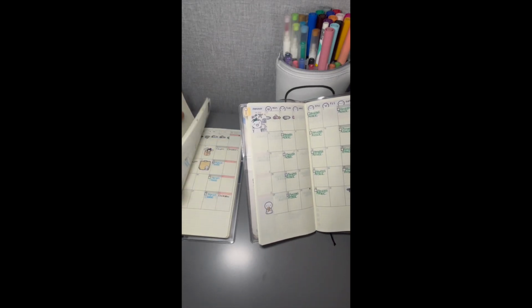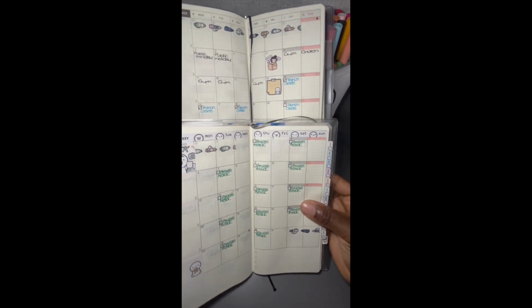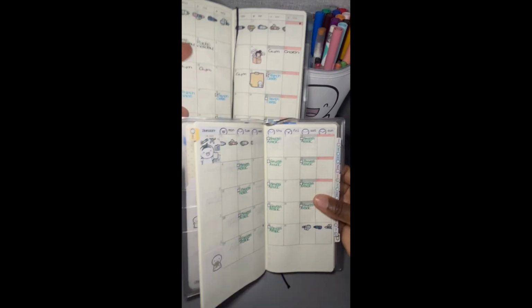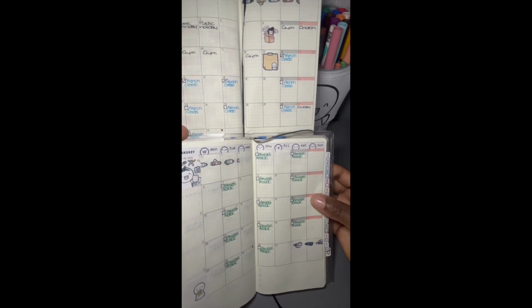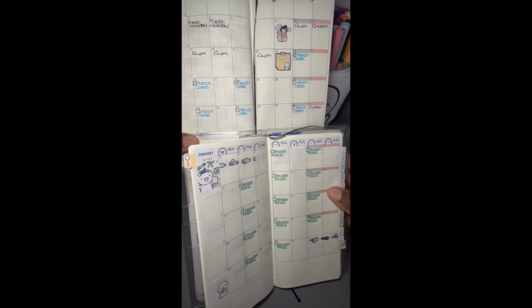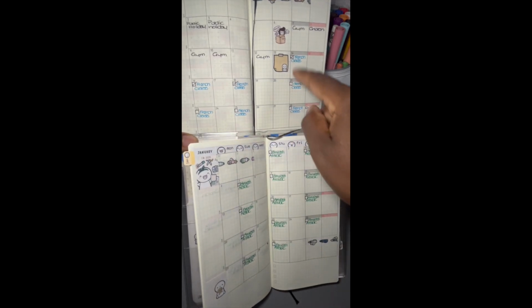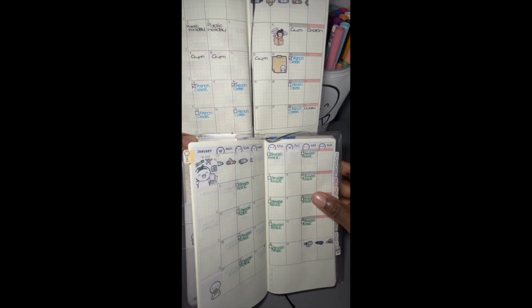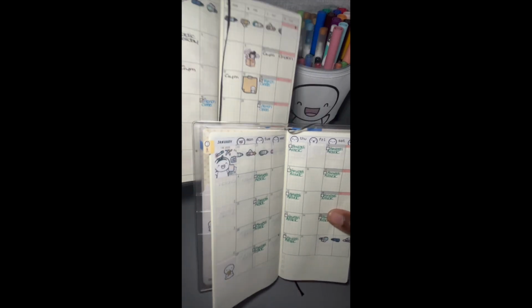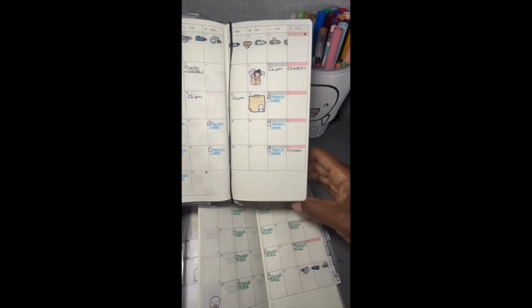So if we go into the French journal, you can see from this page, let me just get that page. Yeah, you can see from this page, I've tried to put the French on the different days, apart from this day. I've booked myself to do French on these days because I actually have a French tutor. So that's why the French is on the Saturday as well. So I will do French and Arabic.